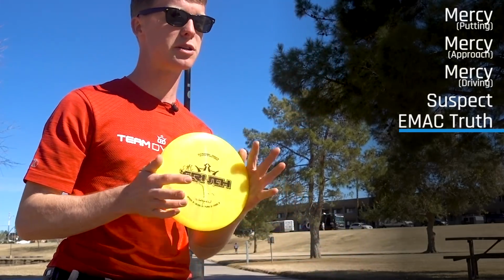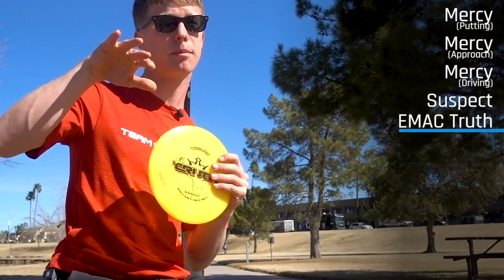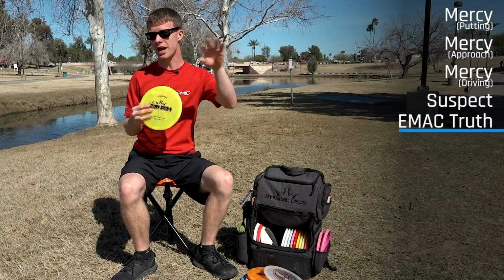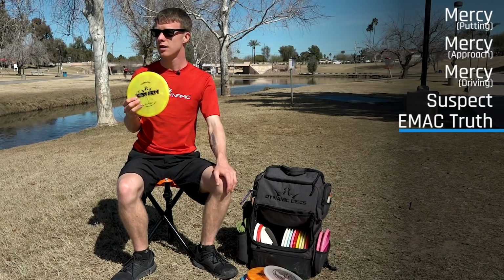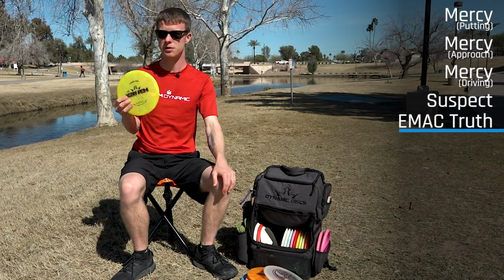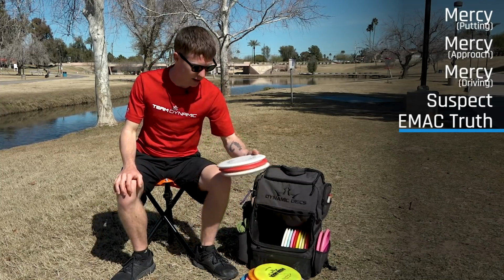And then this is my understable Truth, which if I throw a little more hyzer on it, it'll pop up and ride straight and slowly, or it'll hold anhyzers for a long time. I really like this one, especially. I won't throw it too much out here at Vista or Fountain, just because there's so much airspace, but when I need to shape shots in the woods, I'll be going towards this one a lot.